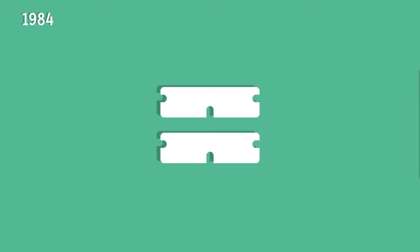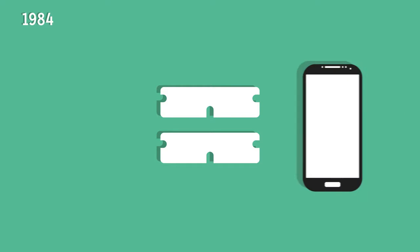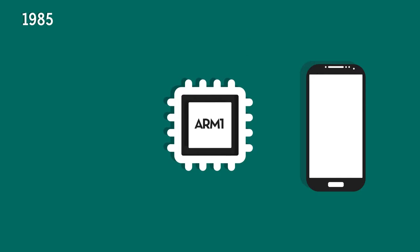Over the next 30 years, there were many technical inventions which have led to our modern cell phone. One of them was the flash memory that was invented in 1984 that is used in today's smartphones. A year later, the ARM1 processor was released. It's the ancestor to the processor used in many of today's smartphones.